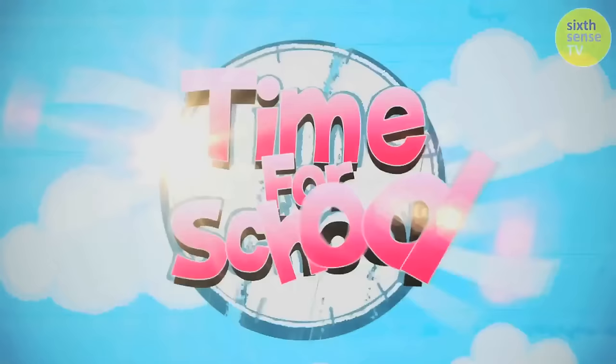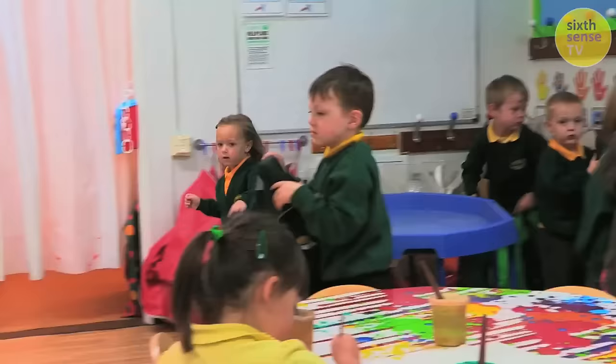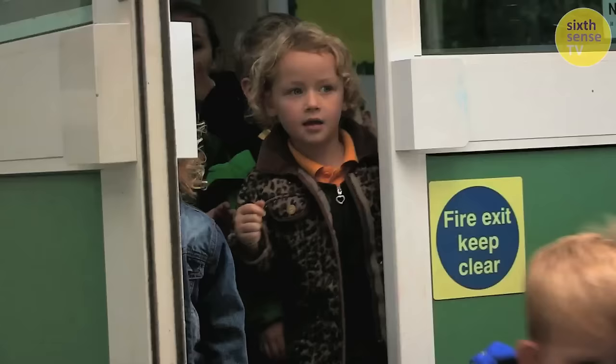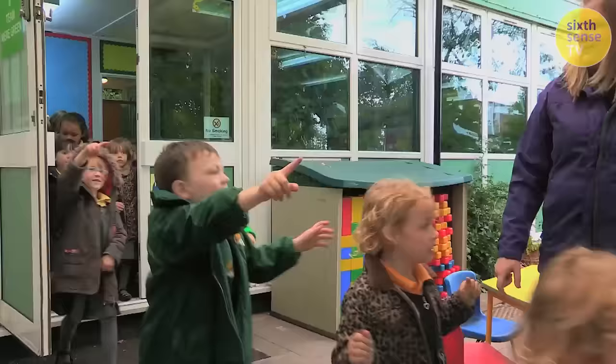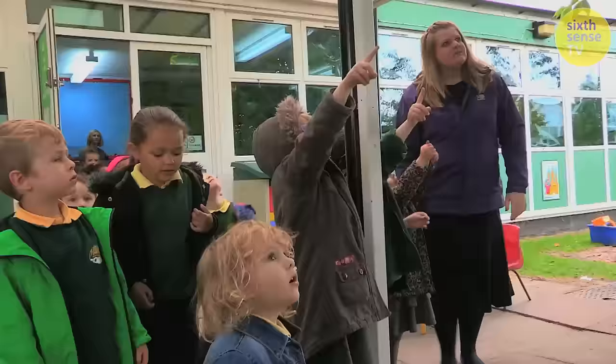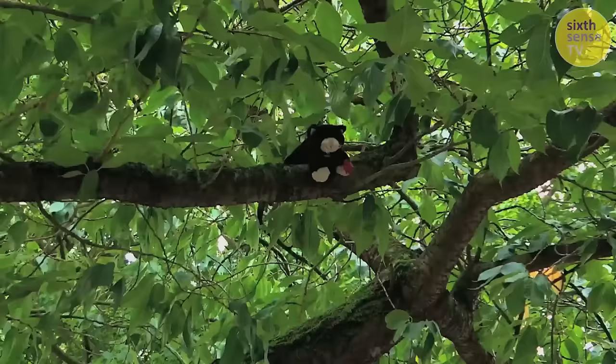I wonder what's happening at Mia Green School this morning. In the outdoor area, Miss Mills' reception class is going out into the playground. Stop shooting your sleeves. Right, come on everybody, out we go to play. Oh, they've spotted something. Look, in the tree. What? Well spotted, Julian. Mrs. Cartmel! Can you see what it is?